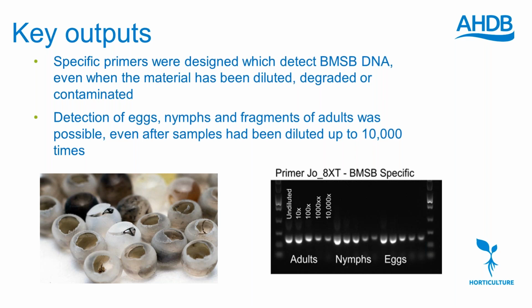We also showed that the test works even when the DNA of other species is present. So we deliberately spiked the samples with the DNA of other species, and we still got good detection of brown marmorated stink bug DNA. And we showed that the test was extremely sensitive. We could dilute the DNA of adults, nymphs or eggs, even as much as 10,000 times, and still get PCR products using these very sensitive primers, which you can see here as these bands.